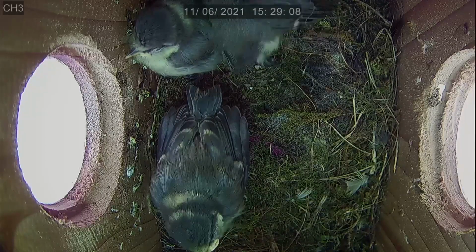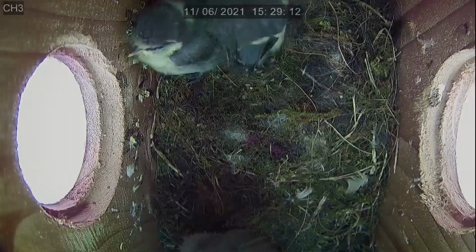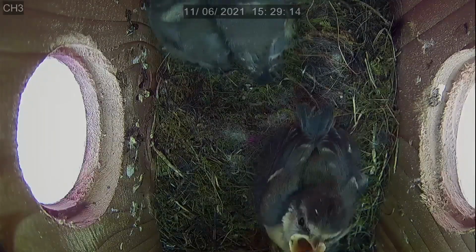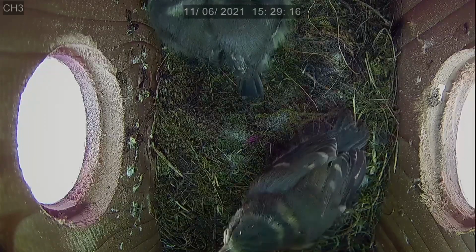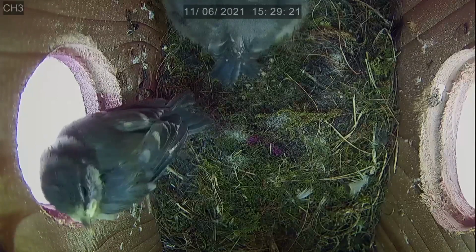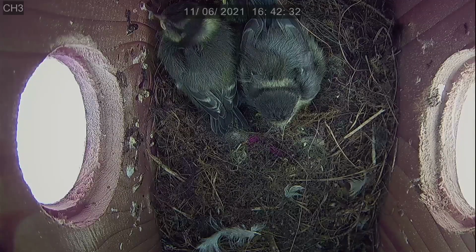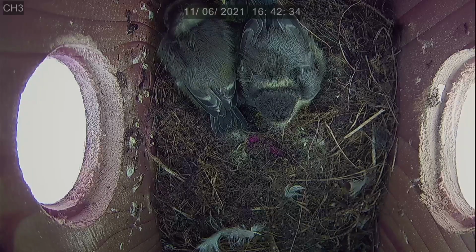And in this activity, the 3rd chick actually eventually leaves. It leaves at some stage in this period. It shows its tail there for a second, and then suddenly, it's not there anymore. And so now we only have 3 chicks in the nest box.